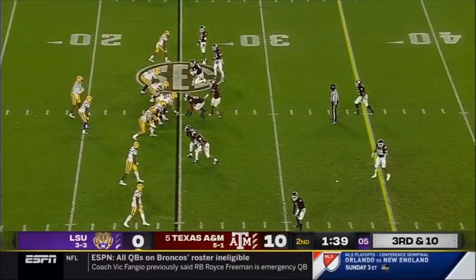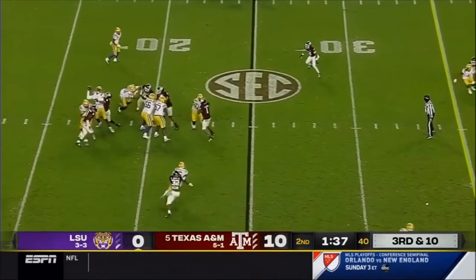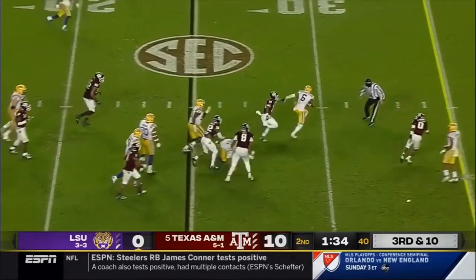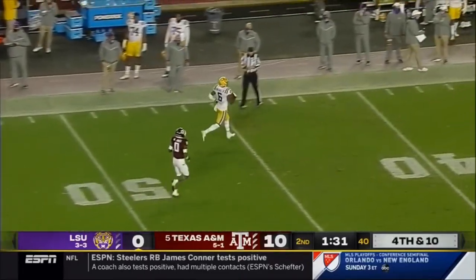Pressure now. Let's see. A&M looks like they might be checking out. There is a late safety blitz, and Finley's hit by the blitzer. Perfectly executed by Texas A&M. Marshall picks up a loose ball, but that was clearly an incomplete pass.